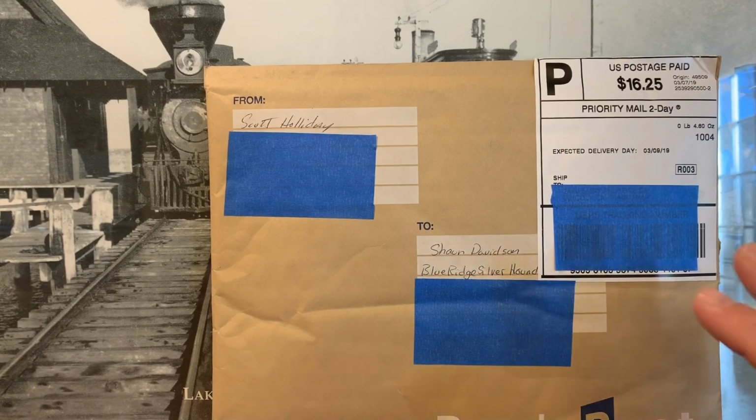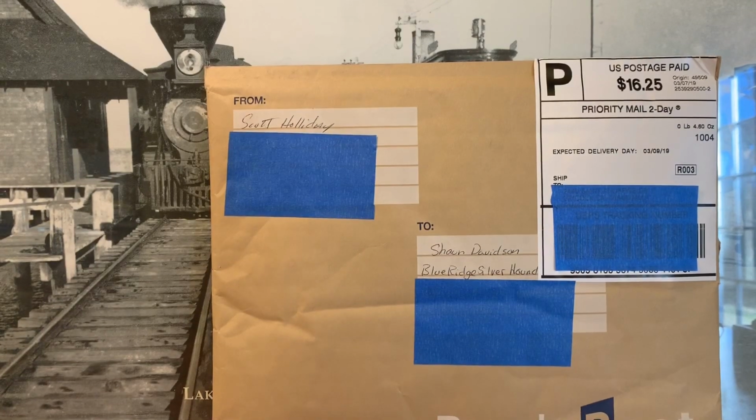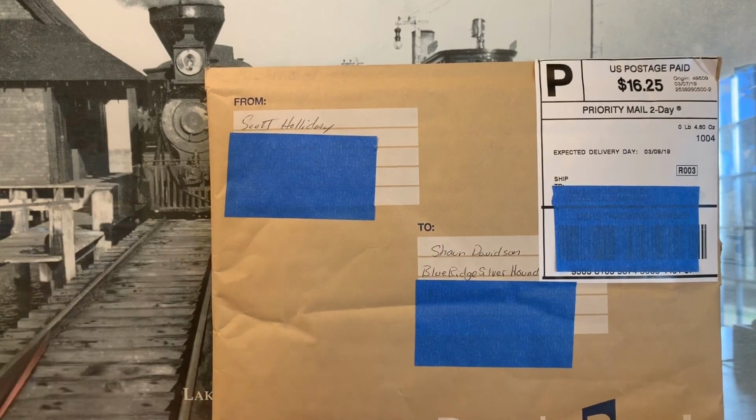So anyways, we're going to get into this package here. It's a mail day. I received this over the weekend, but we're going to talk about another package delivered by Mr. Scott Holiday. That's actually his name on YouTube. He had questions on a few coins he sent over for me to look at, and we're all going to take a look at it together. It'll be a great learning experience for everyone.